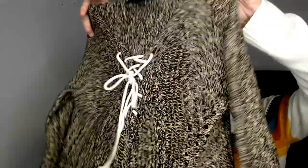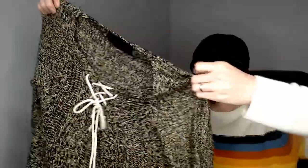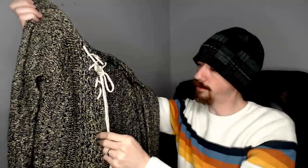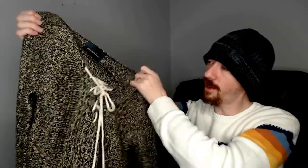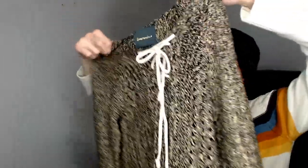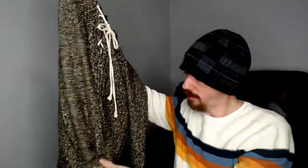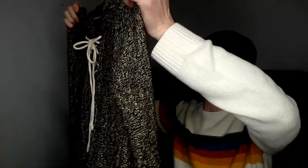Okay, up next we have a Lovemakers. And this is a nice long-sleeved top with kind of like a shoelace style string in the front to tie it up. Alright. Very nice piece. Interesting name, and unfortunately long sleeve, but it's always cold somewhere.